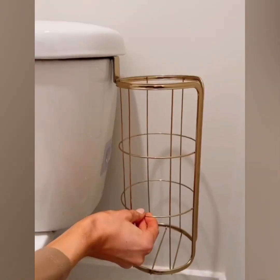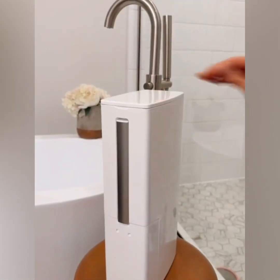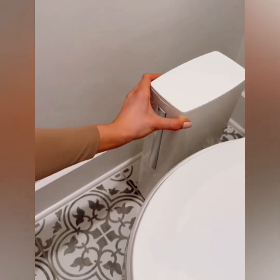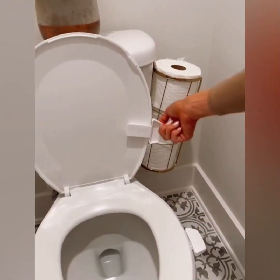Amazon bathroom favorites. This over-the-tank toilet paper organizer is perfect for small spaces and rental friendly. This 4-in-1 trash can includes a toilet cleaner and holder, a garbage bag holder so you always have one handy, and is designed to fit into super narrow and small spaces. And these peel and stick handles make lifting and lowering the toilet seat clean and super convenient.